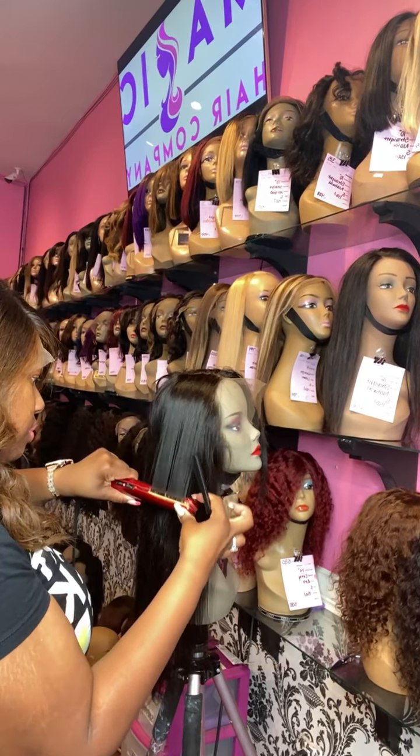So here is this lovely lady. This is a 16-inch front lace that I flat ironed out.